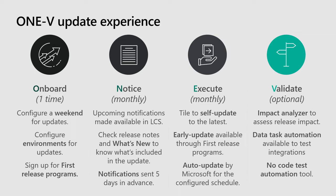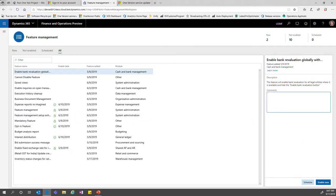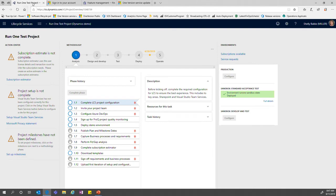Okay, let's go into LCS now and take a look at the experience. So I have a project here in Lifecycle Services. Now, we have multiple different types of projects. We have projects that we call implementation projects. These are projects that are available for the customers that purchase subscriptions. So if you purchase a subscription from us, this is what your LCS project looks like.